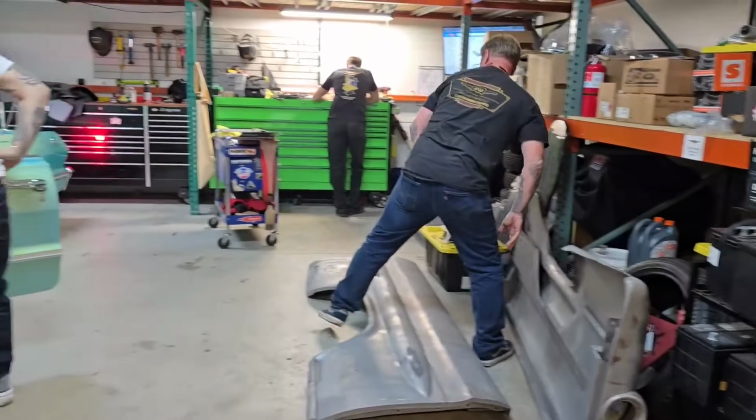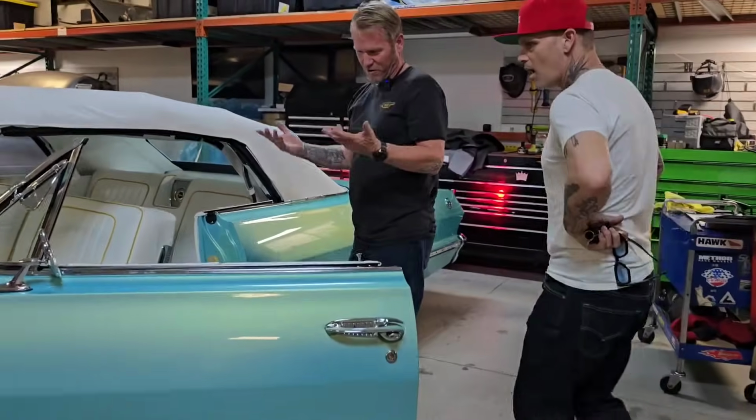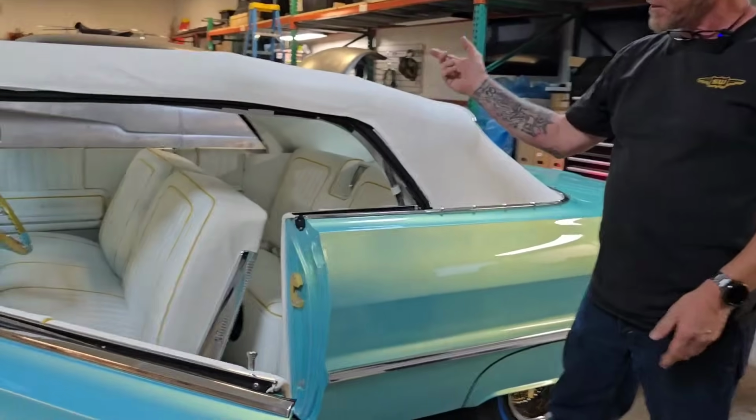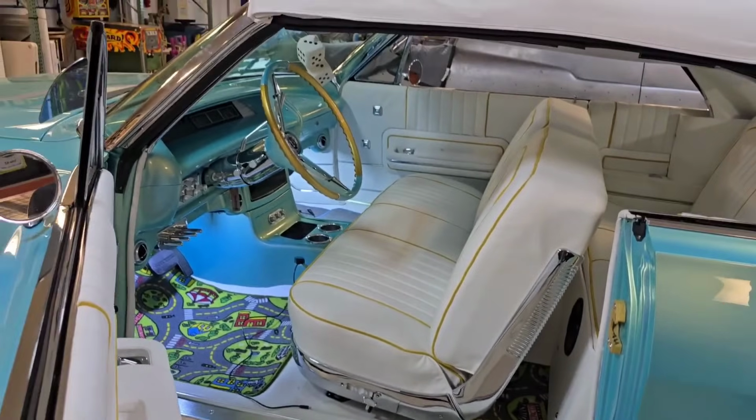Come look at the mats. Or the mat. Yeah, he wanted these for fun. So we got these, and he's got another set of floor mats over there. They're clouds. That's cool.